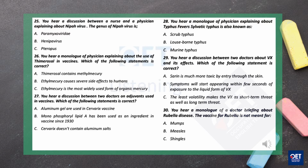Methylmercury is obtained from certain kinds of fish. A high exposure to methylmercury can be toxic to people. However, over a lifetime, everybody is exposed to some methylmercury. Thimerosal contains ethylmercury, which is the most widely used form of organic mercury that is cleared from our body more quickly than methylmercury and is less likely to cause any harm to individuals.